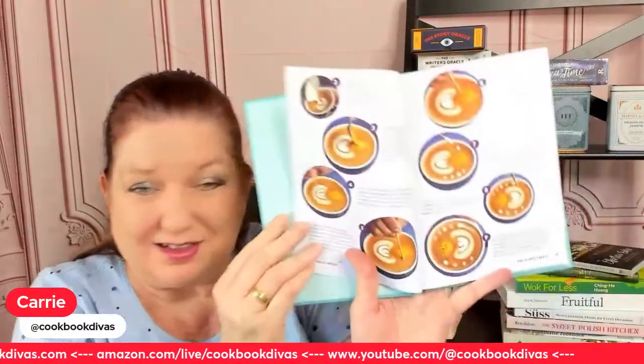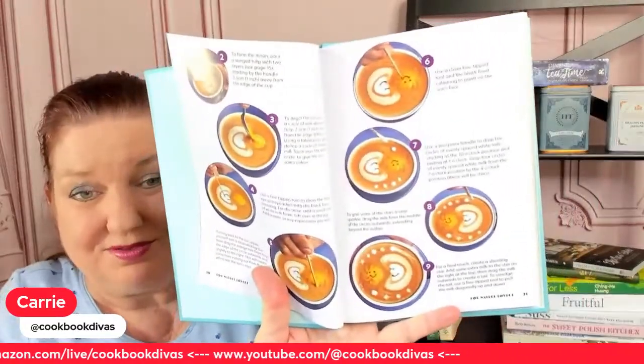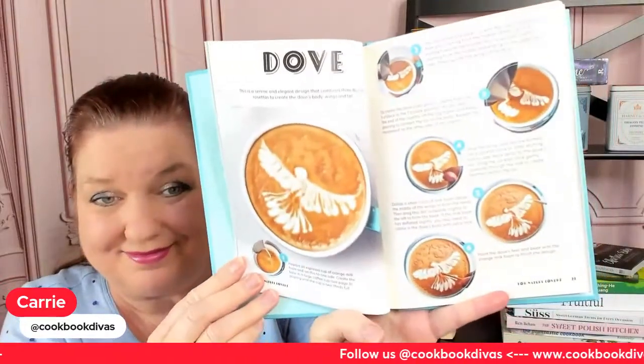So what I like about this, although I don't think I'm going to attempt these, look at all these step-by-step photos for how to make the coffee foam art. You can try at every stage to kind of fiddle around with it and make it happen. This is a dove.